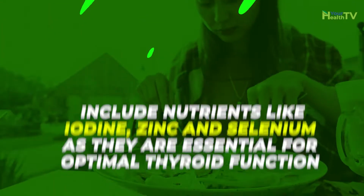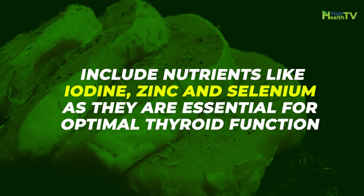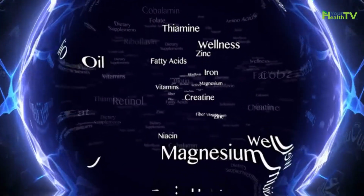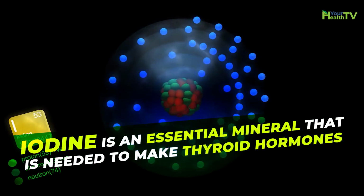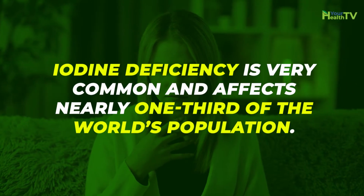The best diet for hypothyroidism should include nutrients like iodine, zinc, and selenium as they're essential for optimal thyroid function itself. Let's see why iodine, zinc, and selenium are essential for people with hypothyroidism. Iodine is an essential material that's needed to make thyroid hormones. Because of this, people with iodine deficiency might be at risk of hypothyroidism. Iodine deficiency is very common and affects nearly 1/3 of the world's population.